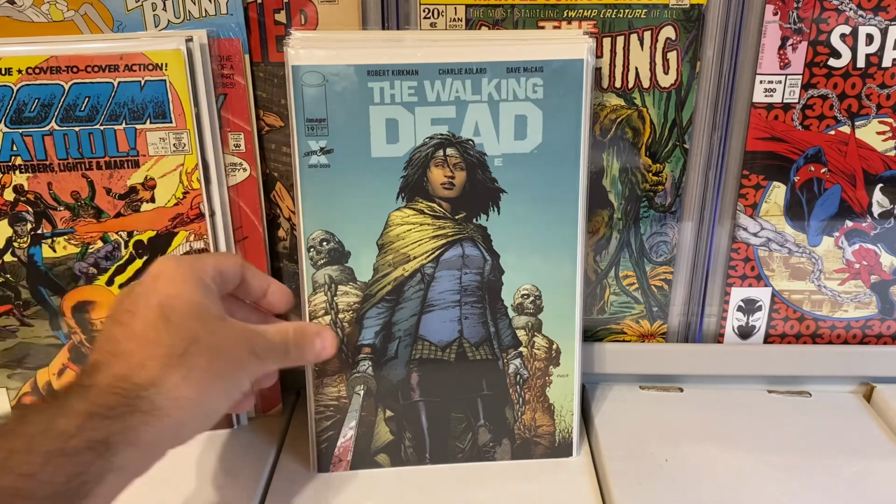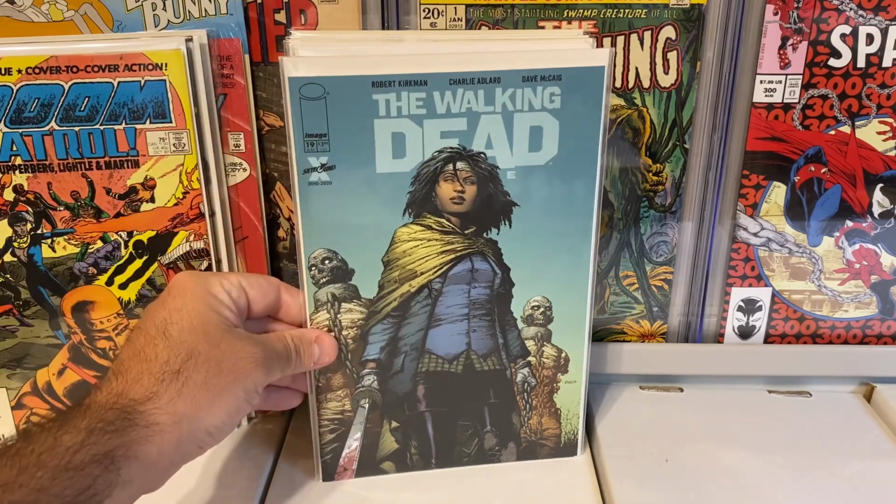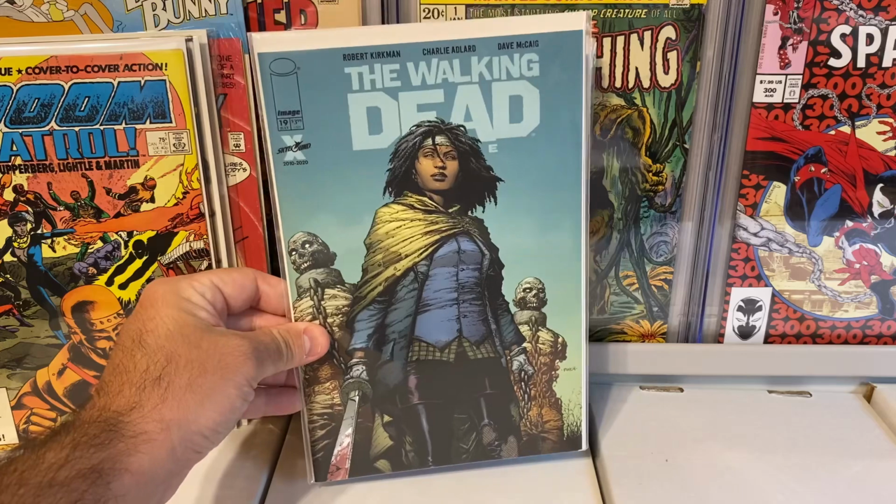I'm a big Walking Dead fan. I love horror stuff, so really cool to pick this up for $1.50. Not too bad at all.